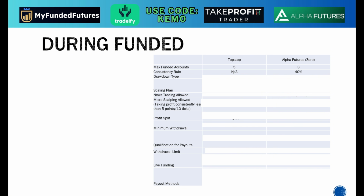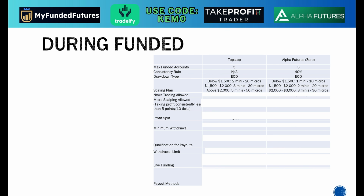And it will also let you know how much more money you need to make in your account in order to be eligible for the consistency rule. The drawdown type stays the same, which is something that I love. End of day trailing drawdown, it's amazing. The scaling plans here are pretty similar, with the difference, of course, being the leverage.